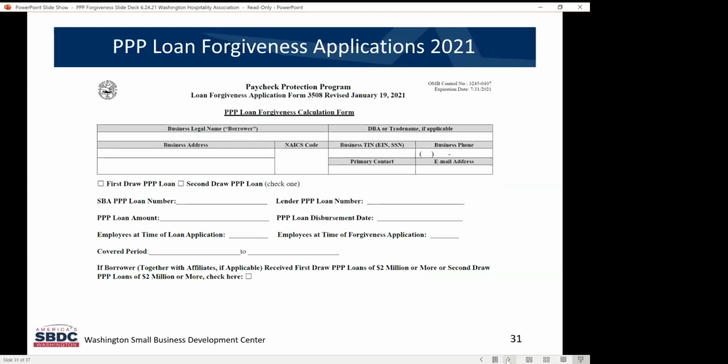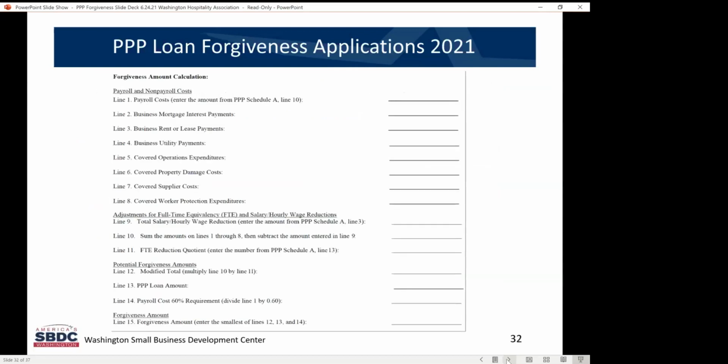At the top of the form, same information I've said before. Next slide, please. But at the bottom of page 1, you are now compiling all of the uses of the proceeds. Line 1, again, is a transfer number from Schedule A, line 10. That represents all of the payroll costs for the employees and the owner employees. Lines 2, 3, 4, 5, 6, 7, and 8, I've gone over already as it relates to that easy form. It's the same compliance issues here, okay? So you're putting in the dollar amounts that you spent on your covered period for these different types of expenses.